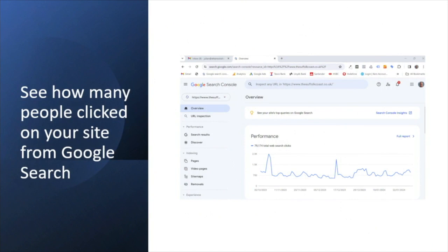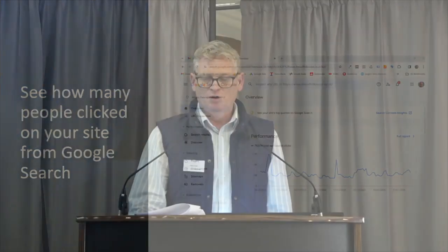Google Search Console will show you how many people click on your listing in search results. This number will be bigger than what's being shown in your Google Analytics because it shows the data that is totally anonymized and cookies don't apply in the same way. You get a better idea of how many people are seeing your site and clicking on your site from Google Search.